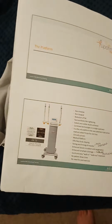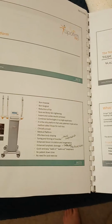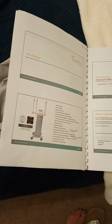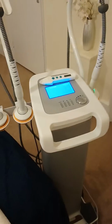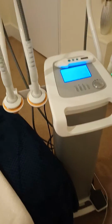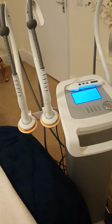Just trying to think. So quick in, an easy walk in, walk out treatment. I just want to tell you everything about it. And instant and visible results achieved. You'll see on the Instagram machine, I actually kept on getting asked if I was pregnant all the time. Following having 2 babies, I was quite a small shape, and I thought, I'll get this machine, and I thought, it's way out of my budget. I will get this machine in, and I will work on my tummy.